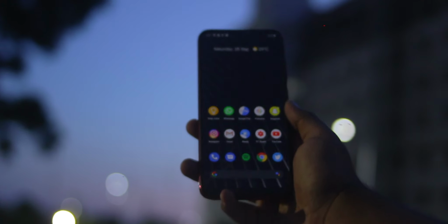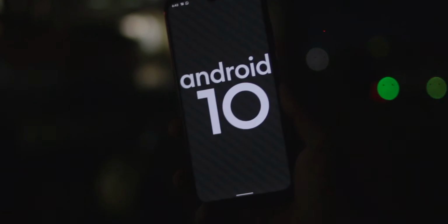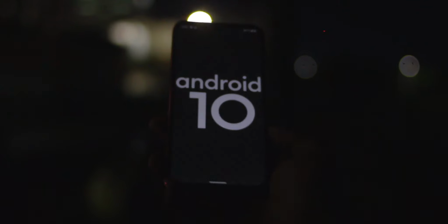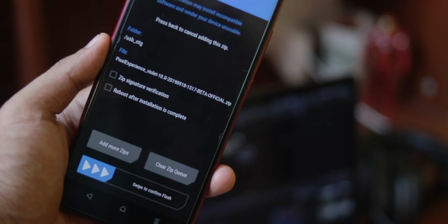Now if you're new to all this, Pixel Experience is a custom ROM, as in a special custom software you need to flash on your phone, and by doing that you'll be losing all your data and also voiding your warranty. That's just a simple version of it. This is not a GSI. GSIs are totally different and it's kind of tricky to get them to work. This is just a plain old custom ROM.